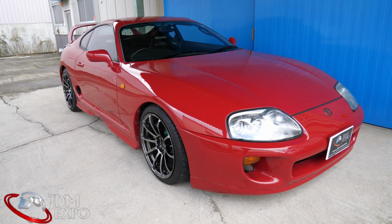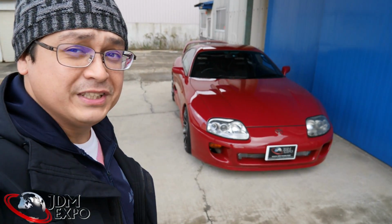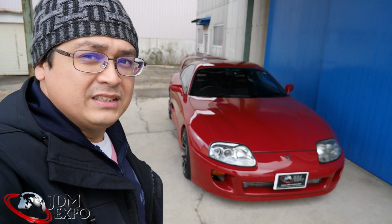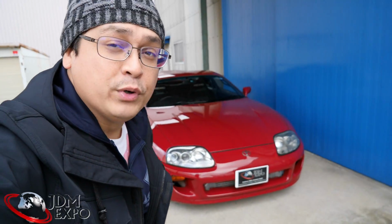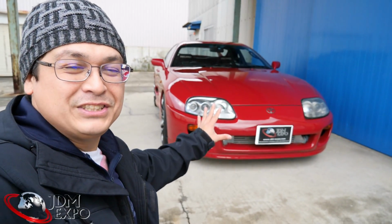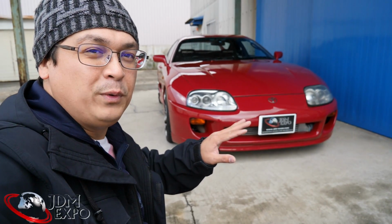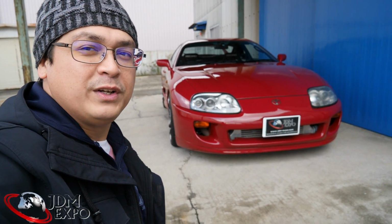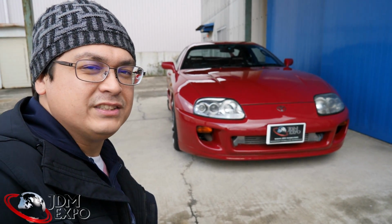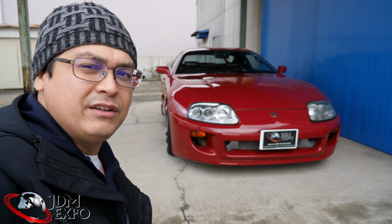So absolutely beautiful. Well, there you have it, crew. Another Supra through the JDM EXPO inventory, and this one is definitely a looker. 93, made in November, so definitely eligible for import into the US. But look at this. The lines on this are really good, and just a couple of minor mods there for good engine response. And really, I'm not seeing a whole lot else being added to it. I mean, even the exhaust is kind of OEM style, but it sounds good.